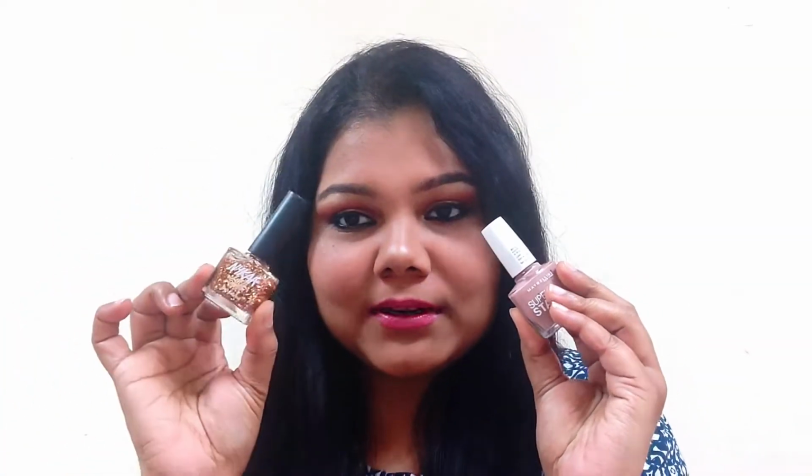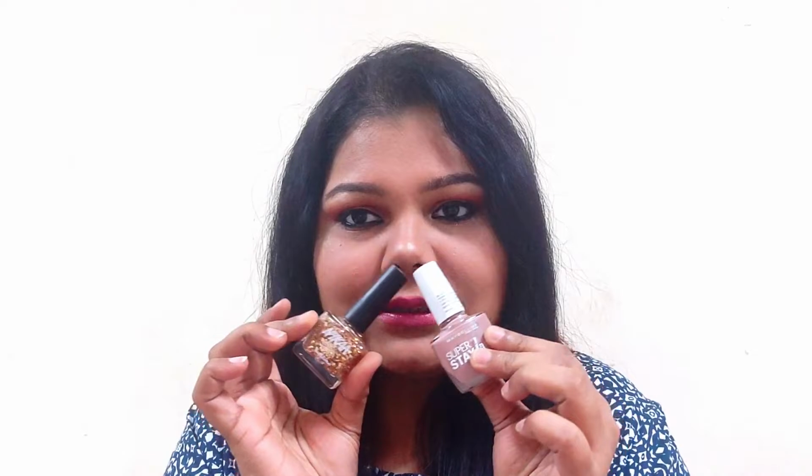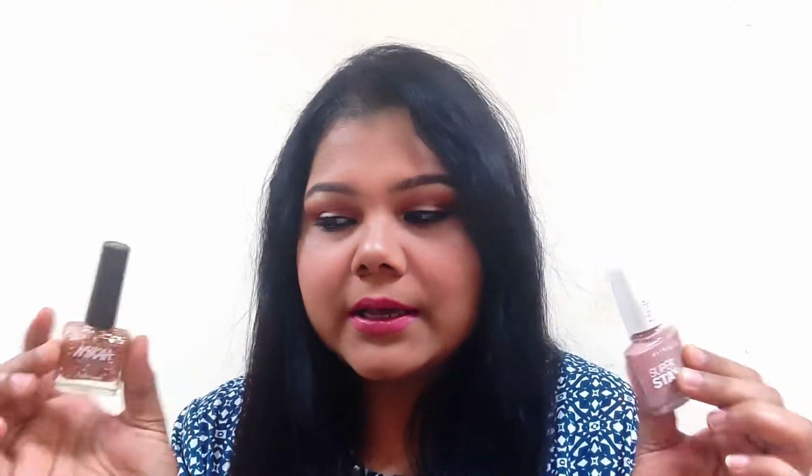So this one, what I do basically, I wear this and then I top it up with this on certain nails, and sometimes if I'm more in that notion that I'm all glitter all around my life, then I put it on all my nails. So basically these two nail paints are together a lot nowadays, and by itself this is also one of the amazing nail paints, and I love Nykaa nail paints. So Balm Degree, amazing, and I continue wearing them.